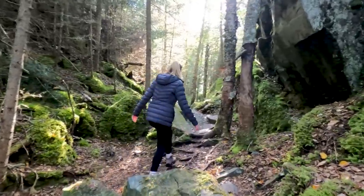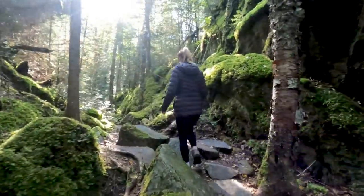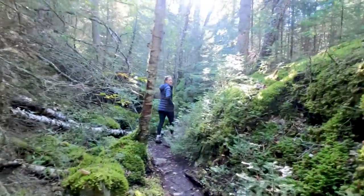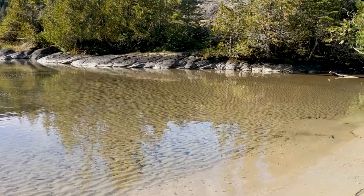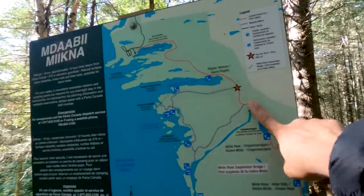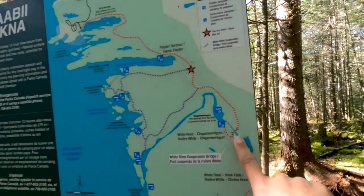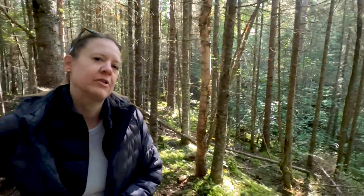Boulder field. Wow, this is beautiful. And we're still going to here. It's been a little over 2 hours. Let me check my time. 2 hours and 20 minutes.